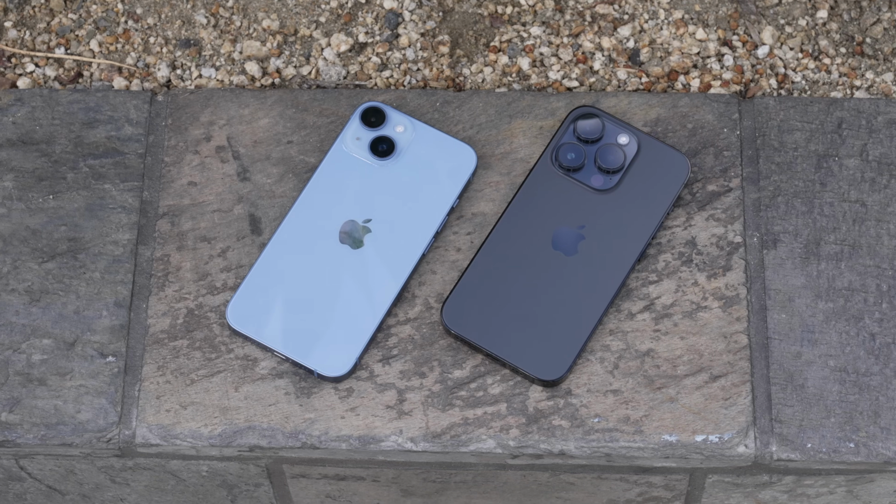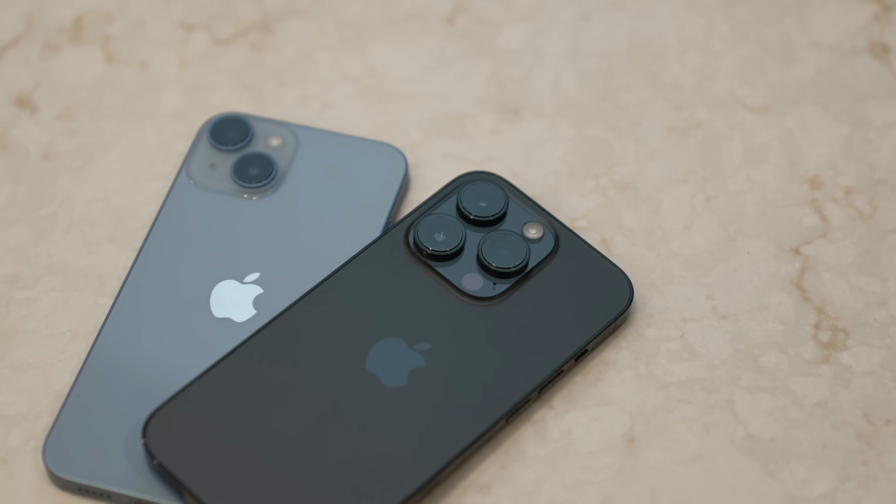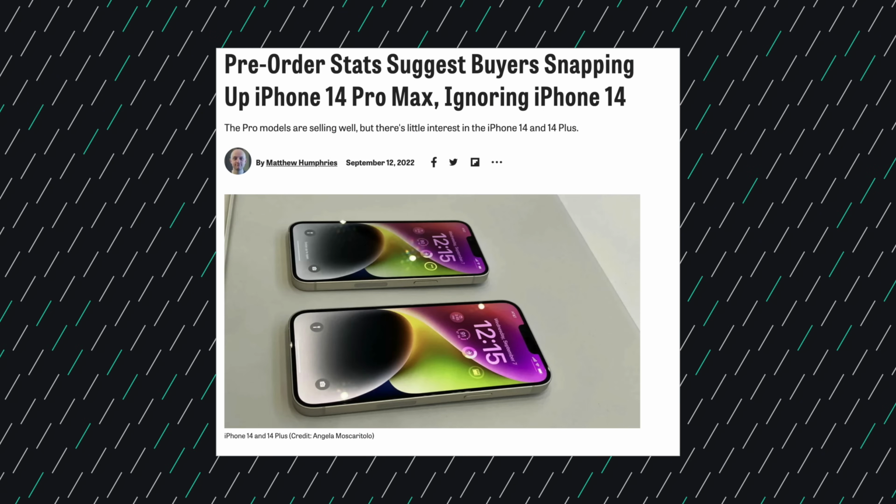So typically I tell people the Pro just doesn't do enough to justify it for most people. But this year just isn't that simple. I don't have to tell you that. I mean, the numbers are showing that people are leaning towards the Pro more than the 14. Early numbers coming in with pre-orders and purchases.